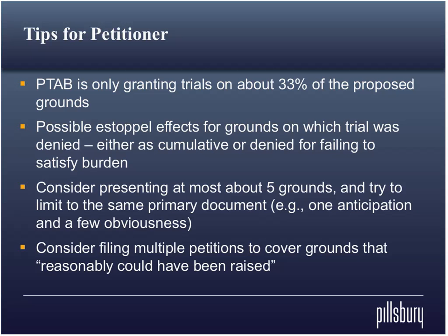And if it's denied because cumulative, you still may get a written decision on a claim that your cumulative rejection applies to, and you obviously could have raised it. You did raise it. Are you precluded? Are you estopped statutorily, or just as a matter of legal argument? Perhaps, perhaps not. But why take the risk? Why not present maybe at most 5 grounds in your petition? Focus on one single primary document, and then either anticipation or obviousness, and limit it to a limited number of grounds and a limited number of prior art documents.